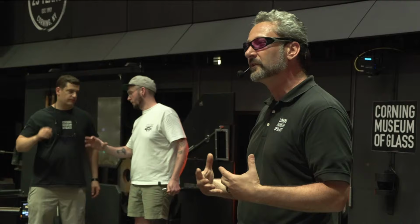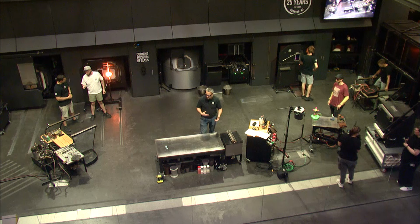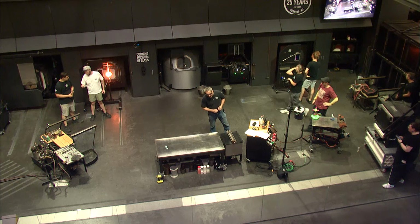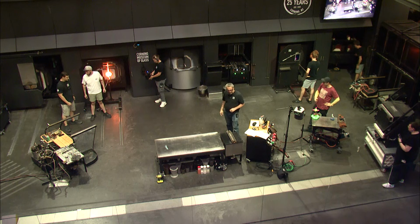So to get things going here, we'll sort of lay out what's about to happen. Austin is about to get started essentially on a vessel form that will be a figure. So it'll be a hollow bubble form. What he's got in his hand over here is a stainless steel, what we call a blowpipe. At the moment, it is just a steel tube, and he's warming up the tip of it so he can then come over to our gathering furnace here, our melting furnace, to gather some clear molten glass out of there.